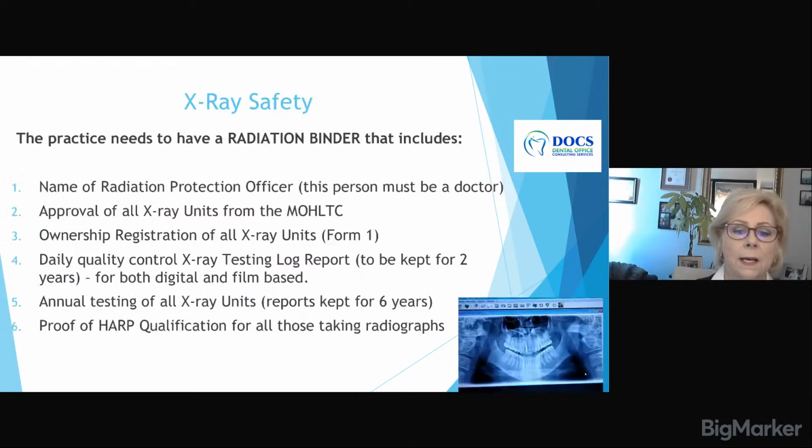It's jam-packed, but we also provide you with the USB key, so you can update your policies every year, and if there are any changes, they can be updated very quickly.